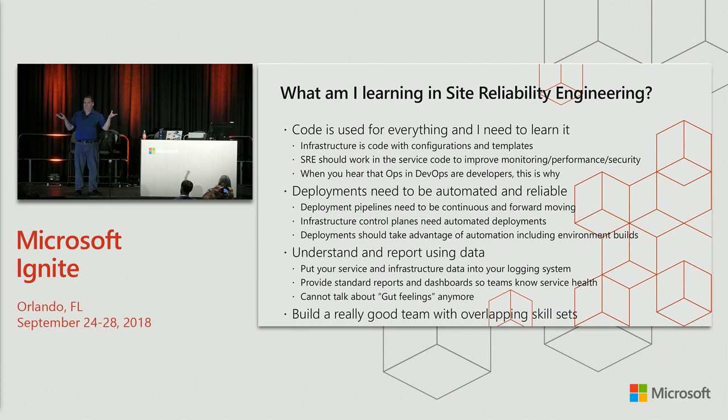It depends. I always love using Wes Miller's answer there. It depends. What works best for you? There's no, well, technically there is a book that says how to do SRE, but it's the Google way to do SRE and how they did it. I highly encourage you guys to go take a look at that book.